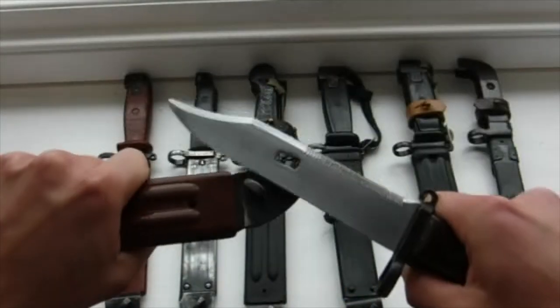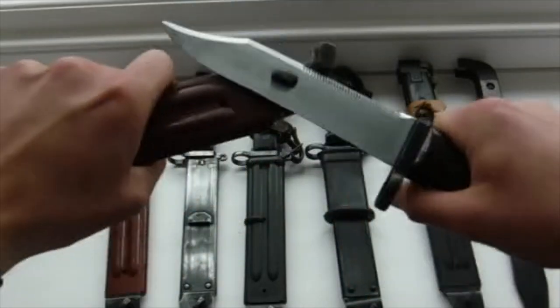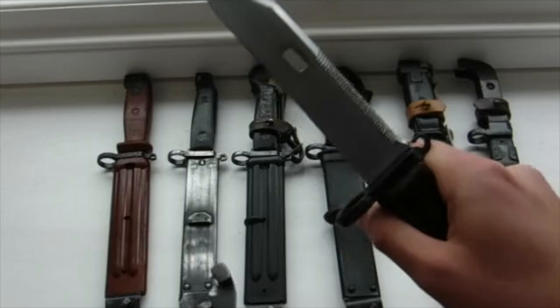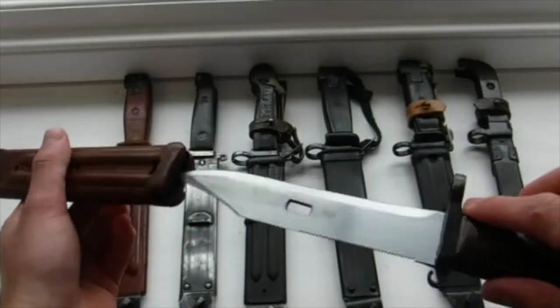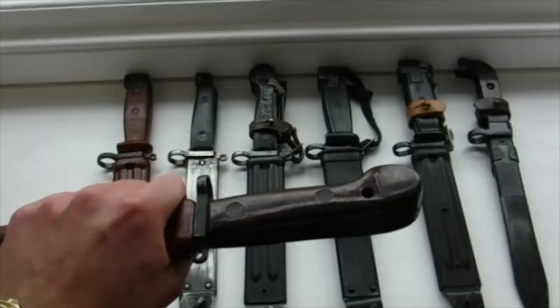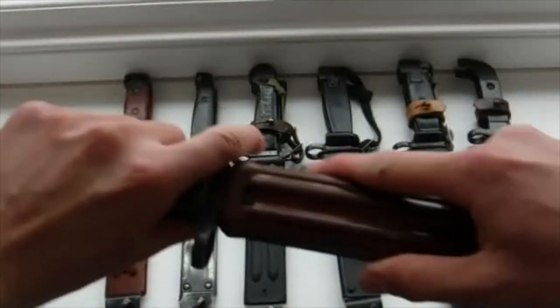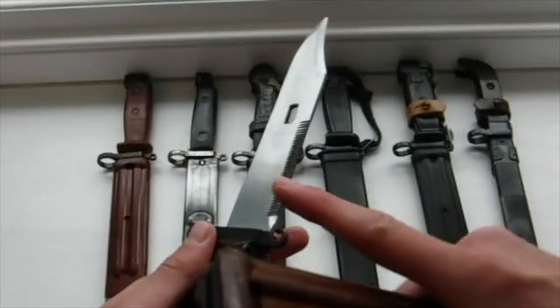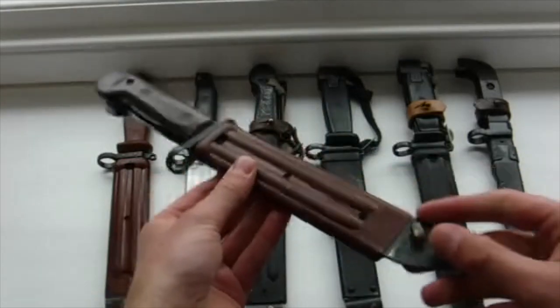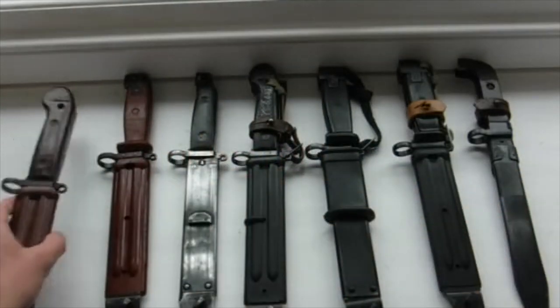If you didn't know, you've got a wire cutter here, which is a useful design. The Americans copied this on the M9 bayonet, and most modern bayonets now have a wire cutter. The British rifle has that as well. And Russian bayonets have the serrations, unlike the Polish ones. So that's the Type 1 Transitional from Russia.